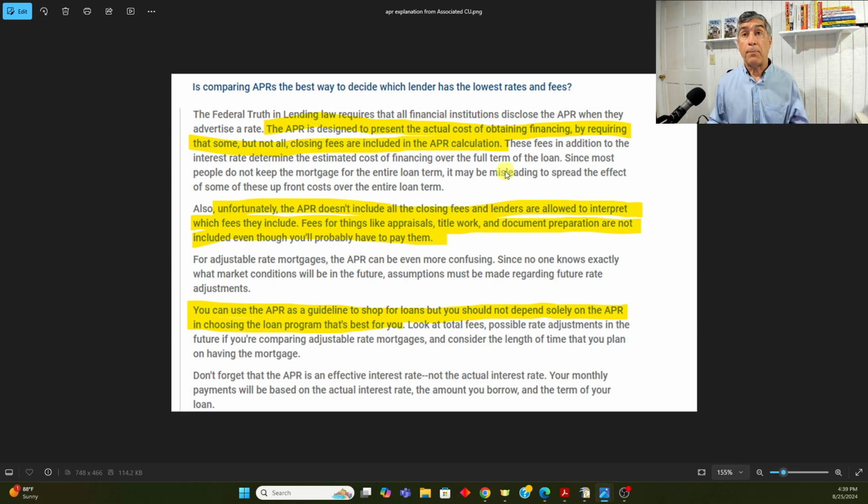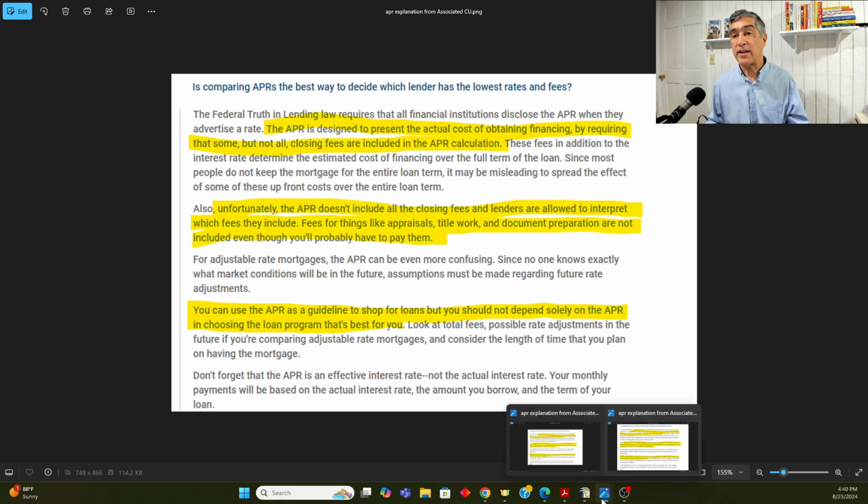But I've heard from different people, and I found this online here at a lender site. Unfortunately, the APR doesn't include all the closing fees, and lenders are allowed to interpret which fees they include. Fees for things like appraisals, title work, doc prep are not included, even though you'll probably have to pay for them. So one lender might calculate APR one way versus another one. So it's not really a good comparison there. So that isn't the way to go.